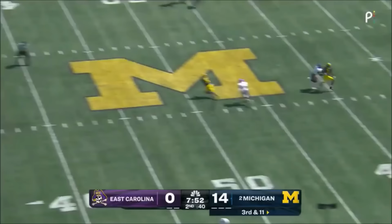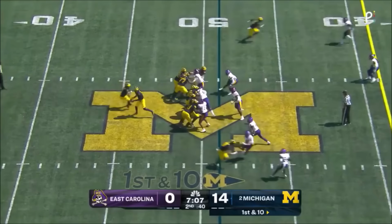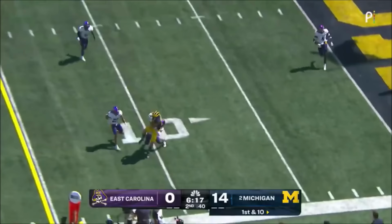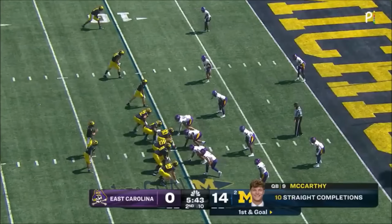ECU brings some pressure. McCarthy moves. Fires, complete. That's Carmelo. You want to run it? I would think so. Or maybe protect and take a shot. Here it is. Donovan Edwards the fake. The throw across the middle is complete. The tight end pulls. Both backs, Corum and Edwards, in the game. They're both out in the pass pattern. McCarthy hit as he throws to Lovell. He's got it at the 10. Goal for the Wolverines.